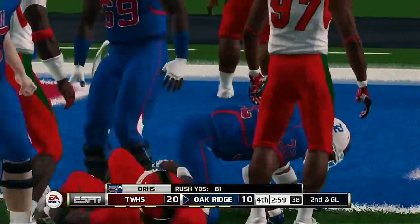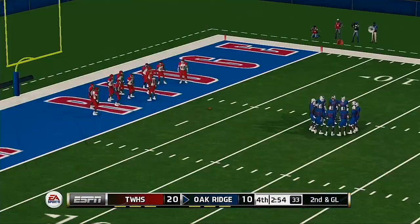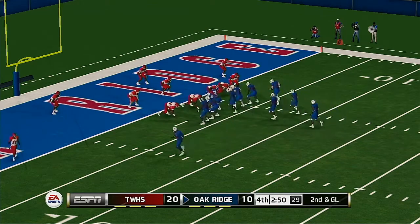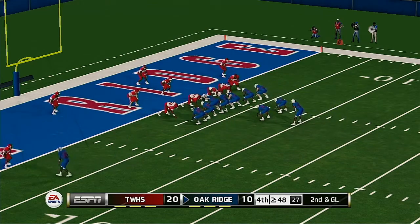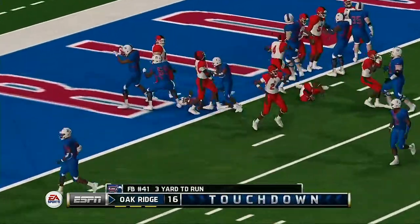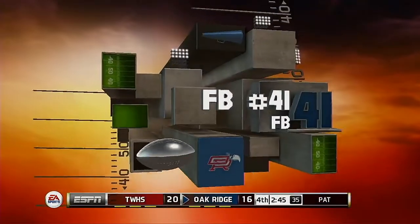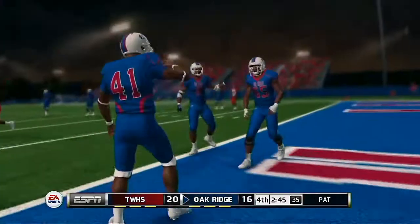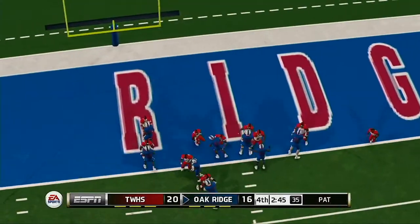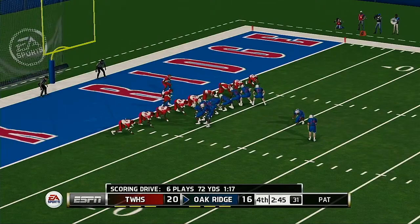The left for a nice gain. That brings up second and goal. Less than 3 minutes in the game. Touchdown. This is what an offensive lineman hopes for, an opportunity to impose his will on the defense.